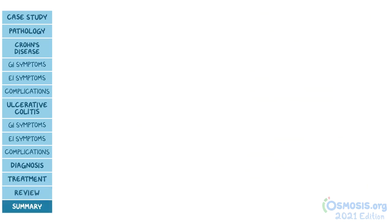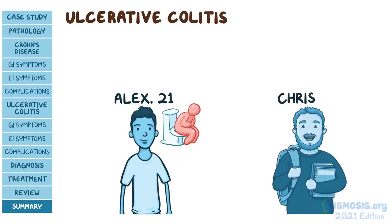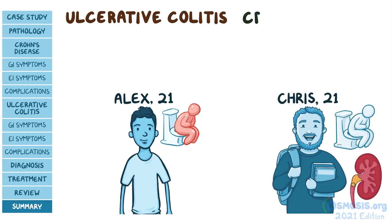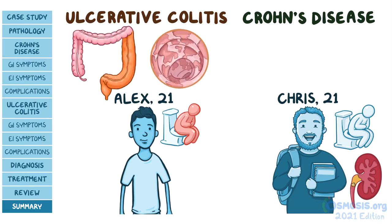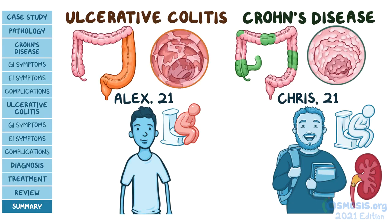Going back over our cases. In Alex's case, the fact that his diarrhea is bloody suggests that he has ulcerative colitis. And in Chris's case, his non-bloody diarrhea and recurrent kidney stones suggest he has Crohn's disease. Colonoscopy results support this, as Alex has continuous involvement of the rectum and colon, while Chris shows skip lesions that spare the rectum. A biopsy can be done to confirm the diagnosis.